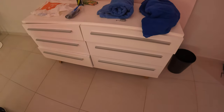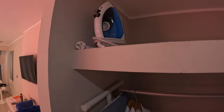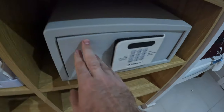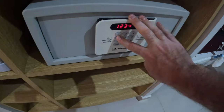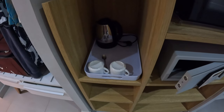You've got your chest of drawers to keep all your clothes in. Wardrobe area to hang all your clothes up. You get two robes, an iron, an ironing table, somewhere to put your luggage, minibar, which will be replenished daily if you use it, and an all important safe, which is free to use. You just put a code in, lock, and then use the same code to unlock it again. Any code at all. So that's good, and it's free of charge. Tea and coffee making facilities, and another storage area for your clothes.